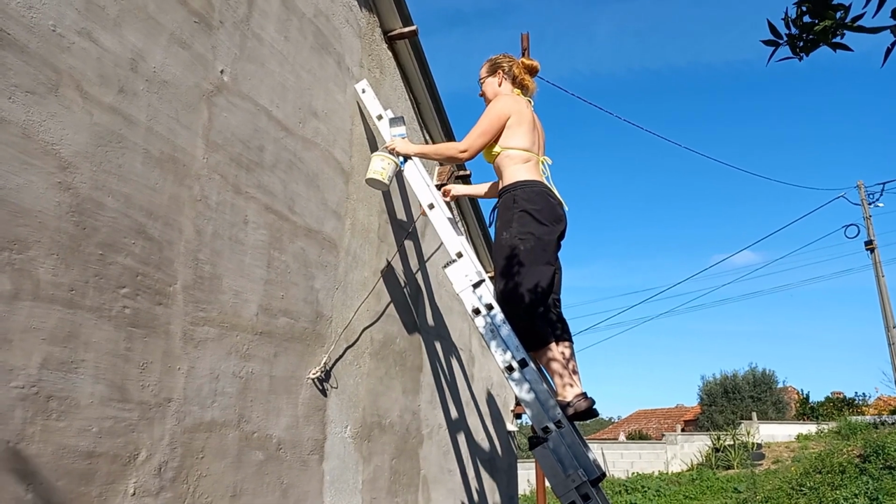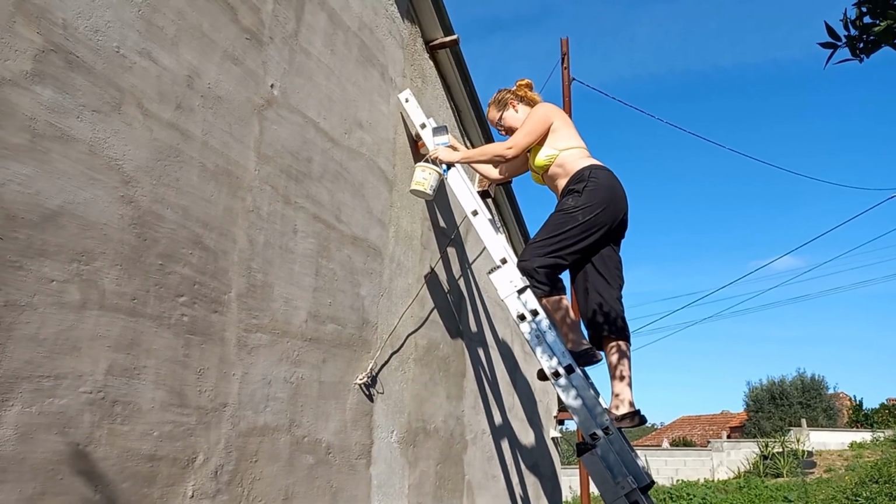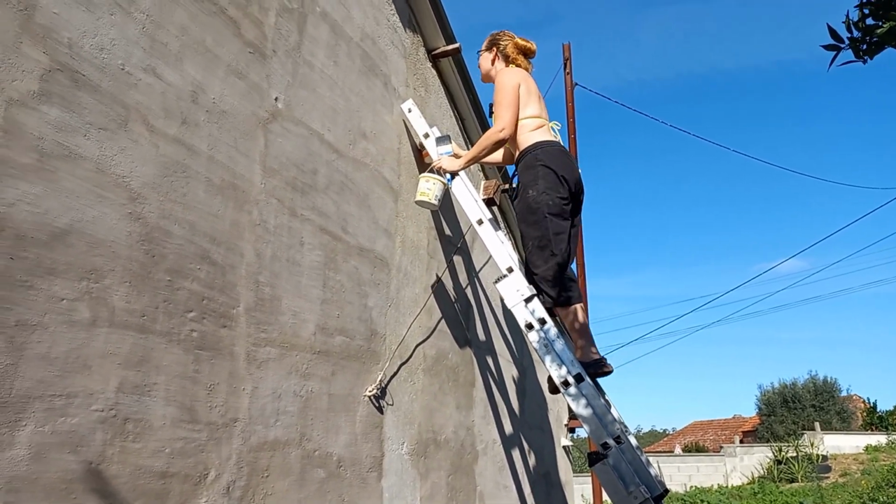Oh yeah, you're definitely getting sunburnt. Really? You better paint fast. Well, I only have a small section left.